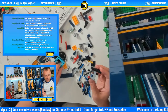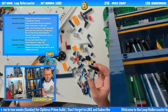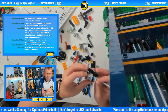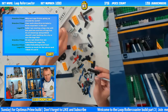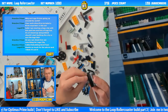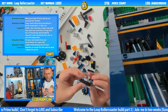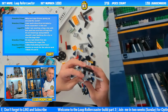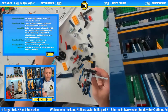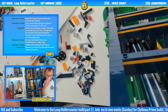Then we're going to get a 9-length rod, actually, not a pin, axle piece. That's going to feed through the middle here, but in the middle of that we're actually going to stick one of these black cog pieces. So I just need to line that up, push the rod through like that, so you can see the cog moves there. Put that to the side.